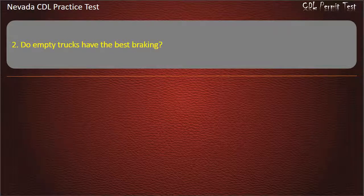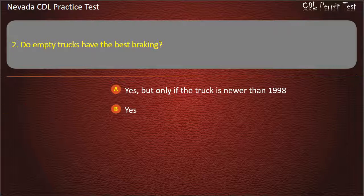Question 2. Do empty trucks have the best braking? Yes, but only if the truck is newer than 1998. Yes. Yes, but only on wet surfaces. No. Answer. No.